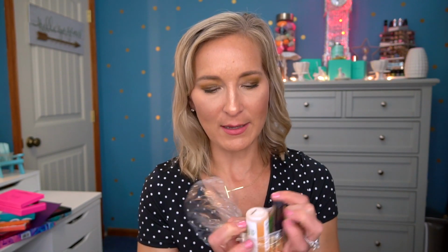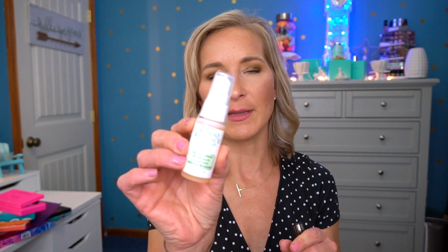Okay, and then we have another small bag of samples here. We have the Mario Badescu facial spray with aloe, sage, and orange blossom. That's one that I have not smelled yet, so excited about that. Then we have the Peter Thomas Roth Cucumber Gel Mask. This is the detoxifying one. This is really nice. I have this in full size, so that will definitely be going in my Sample Sunday giveaway. And then we have the Estee Lauder Sumptuous Extreme Mascara. This is one they were giving out for a while on Ulta. So with a few of my orders, I was able to get this mascara. So definitely will find that in my Sample Sunday giveaway.